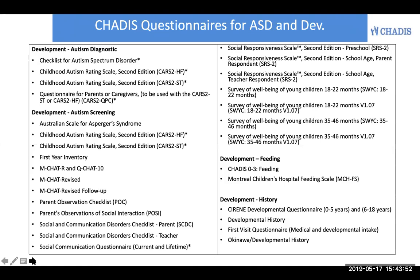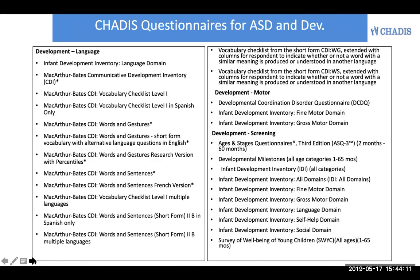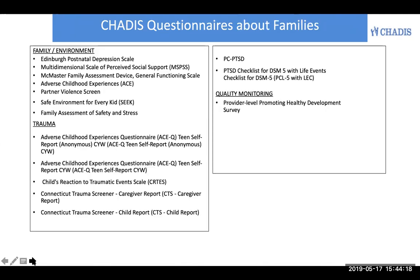Now, I want to point out that Chatez has all kinds of other tools for screening and assessing kids with either autism or developmental delay. And you can look back at these slides later to see the exact things. But what you can see is we have diagnostic tools, screening tools, developmental tools regarding feeding problems, developmental history, language tools, motor assessment, and developmental screening tools, as well as family and environment tools, and tools about family trauma, and even quality monitoring tools.